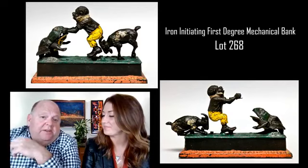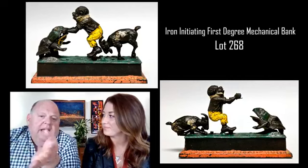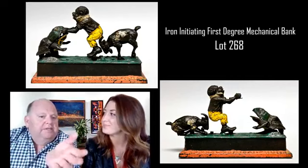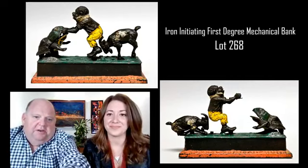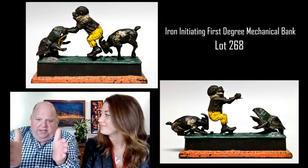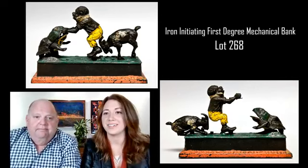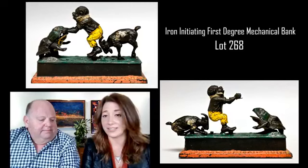They did make something called the Initiating Second Degree, which is goat, frog, and old man. And there you have an old man on top of the goat. It's actually sort of on top of this goat here, and then they both get pushed into the frog. It's a smaller bank. It's only maybe about 8-9 inches long, whereas this is almost a foot. Right. So, but it's a fantastic example of this bank.